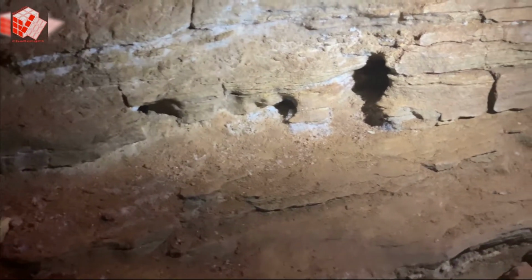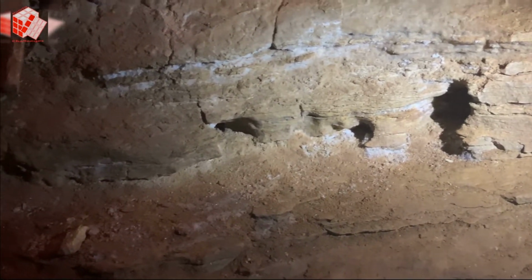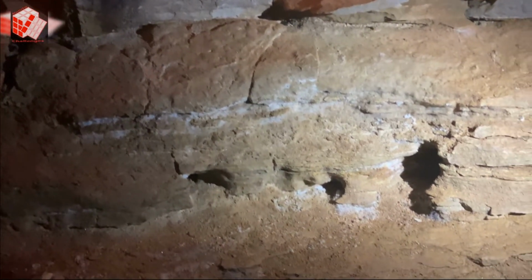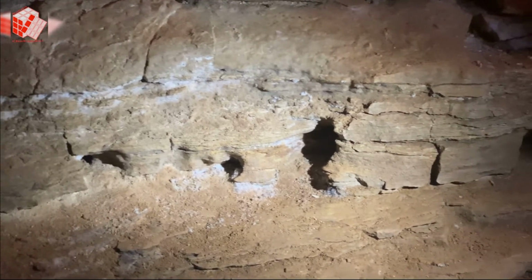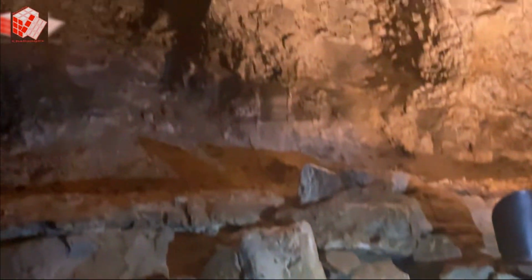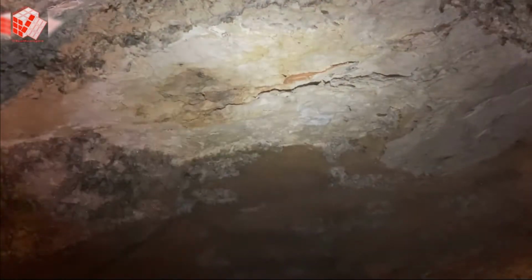Gypsum is calcium sulfate, but there's also magnesium sulfate, which is epsomite or Epsom salts, and there's sodium sulfate, which is mirabilite. And I can't tell which one is epsomite, which one is mirabilite. They both kind of look the same to me.